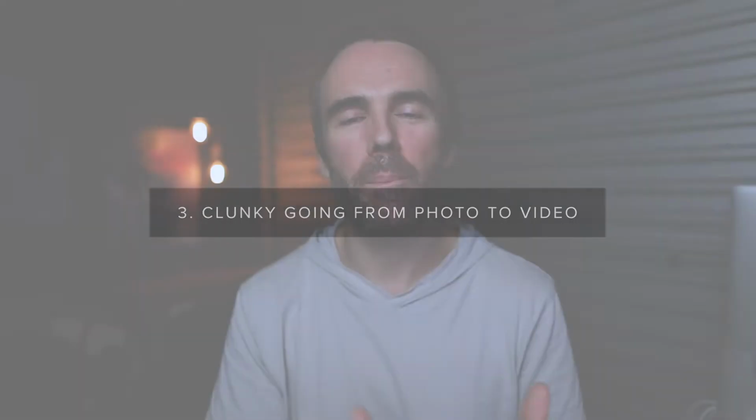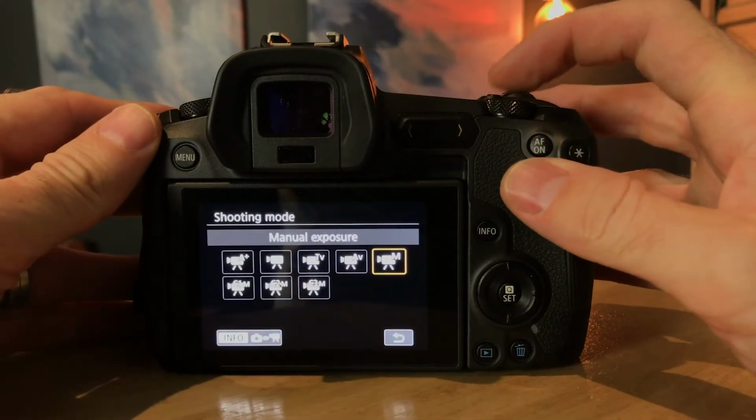All right, the third thing that bugs me about the Canon EOS R is that there's no way to quickly jump between photo and video mode. As we know, on the 5D Mark IV and previous DSLRs, there was a nice little flick switch on the side just under the record button, and that was an easy way. Anytime you thought, I want to take a photo, you just flick that switch and you're in photo mode. Whereas with the EOS R, it's a series of button presses to get across from video to photo.